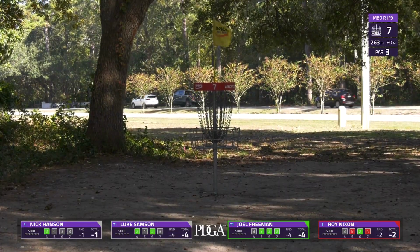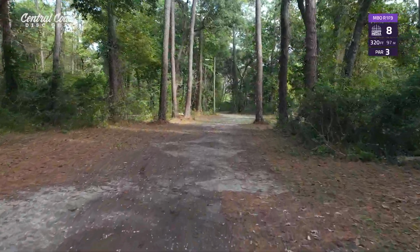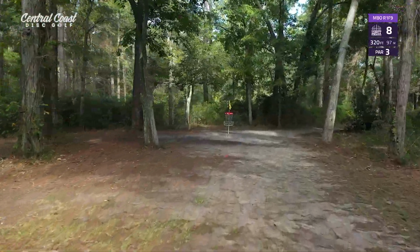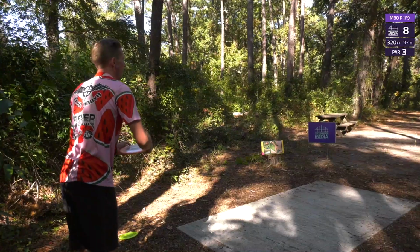Brings us into hole 8. 320 foot par 3. Again, kind of a stalling shot if you can. Throw a flat nose up shot. Just going to stall out a little bit. Nothing too stable though, because you'll end up pushing too far left.